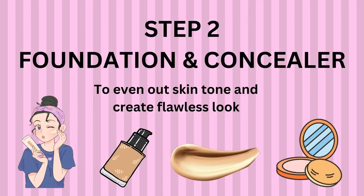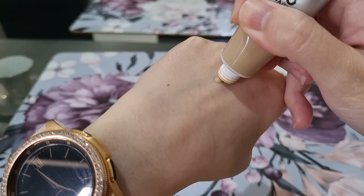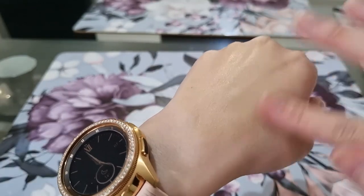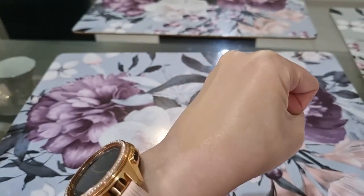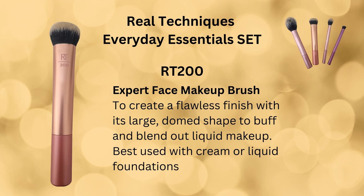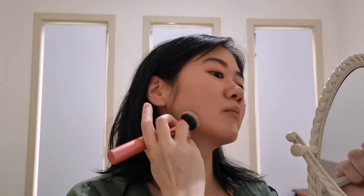The foundation I'm wearing is CC Cream by It Cosmetics that provides full coverage, beautiful texture, and is very skin-like without being too heavy on the skin or giving a greasy finish. It has SPF 50, which is great as sun protection. This is my all-time favorite as it doesn't irritate my skin and cause breakouts. I apply it with my favorite brush from Real Techniques to even it out.